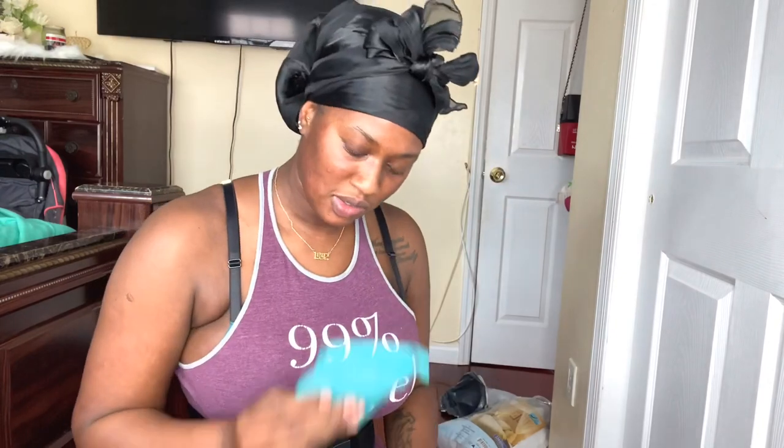Melissa, a new beauty collection from nature. Okay, Melissa, you're a little bougie. Oh my God, it's a waxing kit. It comes with the beads. So, it smells mad good too. This smells so good.